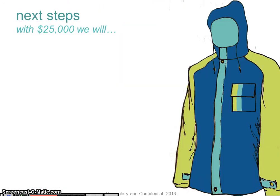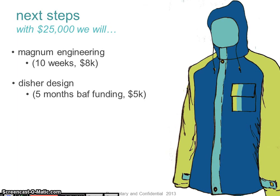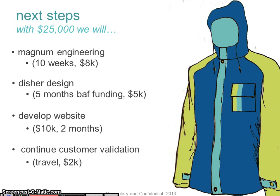With a $25,000 investment, we plan to finish contracting with Magnum Engineering to develop our integrated electrical system and contract with Disher Design to finish the clothing integration and beta prototype. We also plan on rolling out a website where we can better engage our beta testers and develop our point-of-sale system. Lastly, we will be traveling around outside Michigan to confirm our customer validation and ramp up our social media presence.